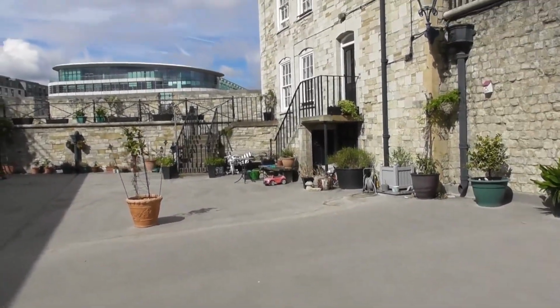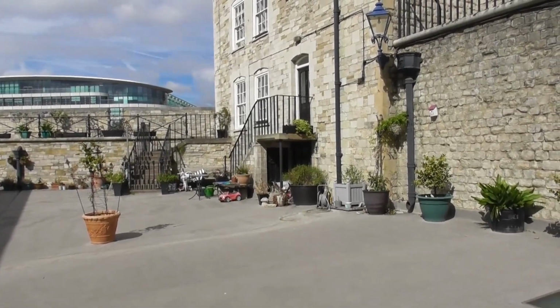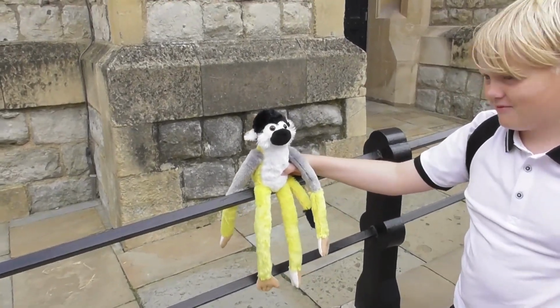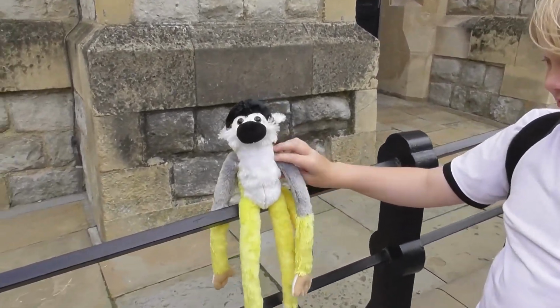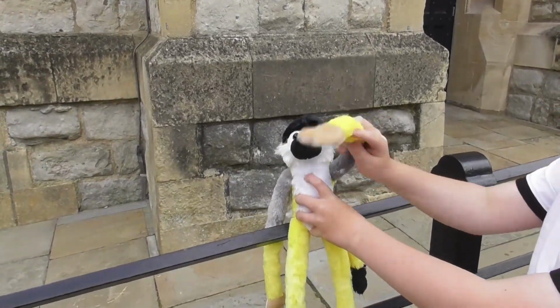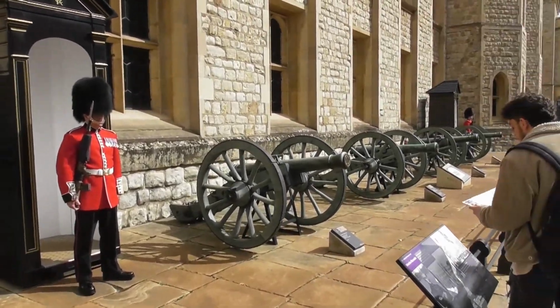So this must be someone quite important, because that's quite a big apartment, isn't it? And we thought the menagerie here at the Tower of London had gone forever, but there is still one spider monkey in attendance. So here is a soldier outside the Waterloo Barracks here at the Tower of London.